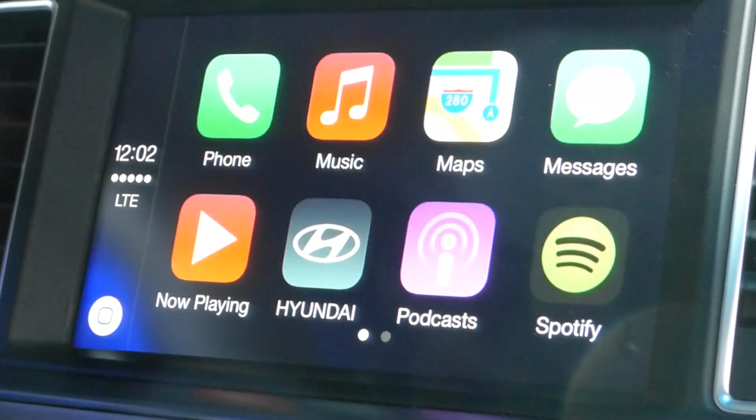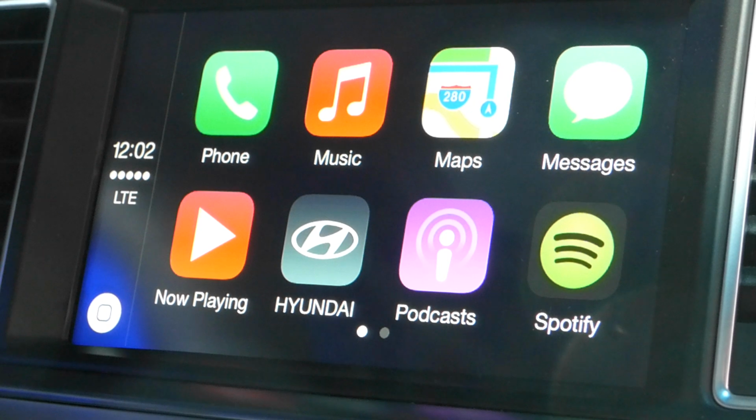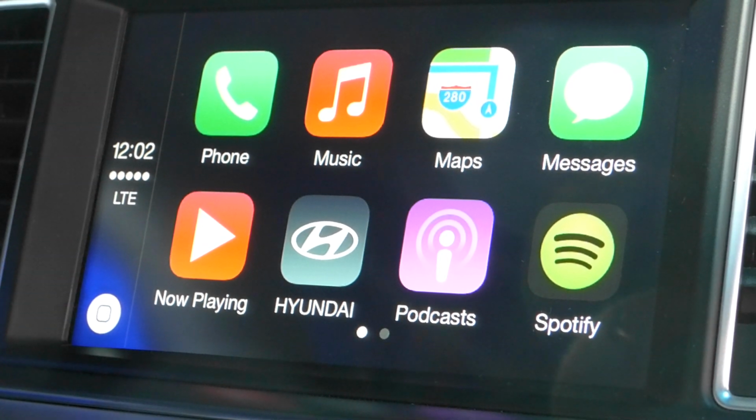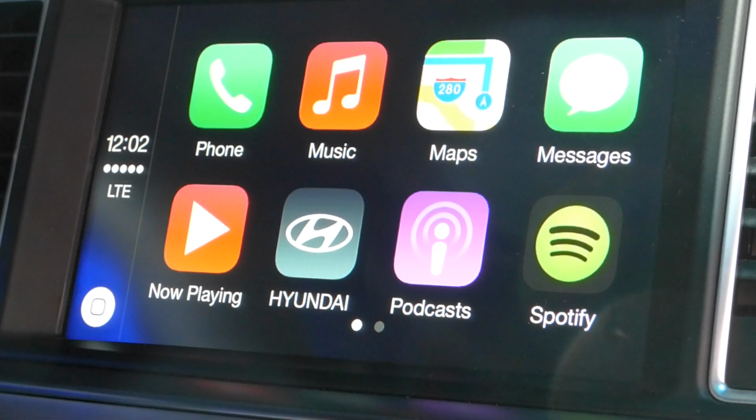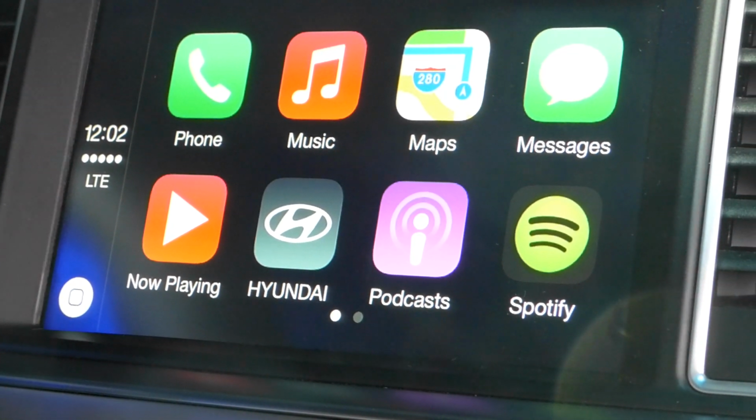As soon as you plug in your phone, you have the ability to get into this screen, right? You just tap on the Apple CarPlay, and you'll hop right into here. Now, as you look at this, it's incredible. It should be very familiar to you right off the bat. If you are familiar with an iOS device or not, you should be able to look at this and know exactly what you're doing. And that was really the desire.